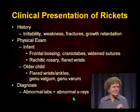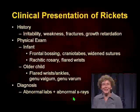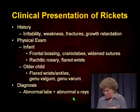I'll get some kids sent to us and the ALK-Phos is like, I don't know, 3,000. But their bones are normal. They have no evidence. It's not rickets. I don't know what it is, but it's not rickets. Not my problem. So you have to have abnormal labs and abnormal X-ray.